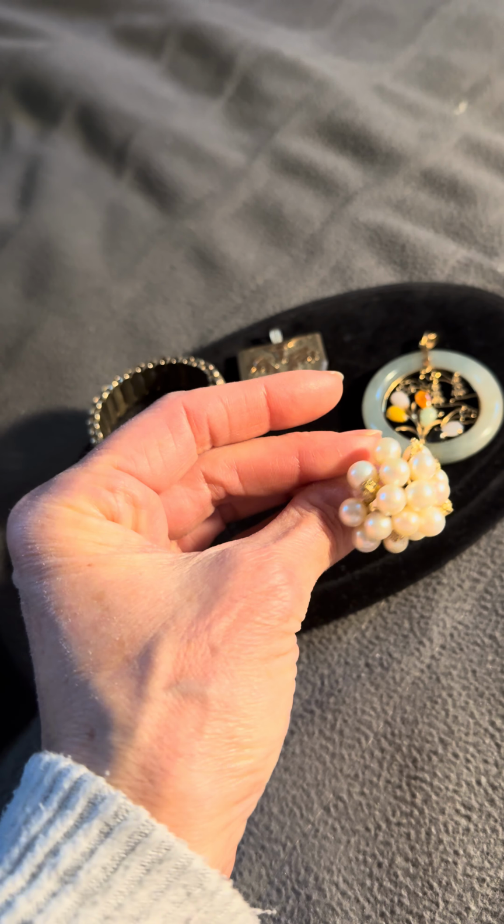Maybe they popped off and somebody re-glued them. But it is a stunning cocktail ring. Would you guys wear that? It is gorgeous. And then I have this beautiful piece.